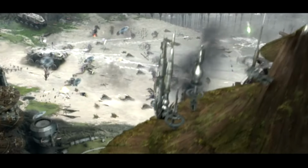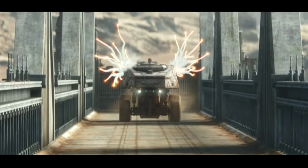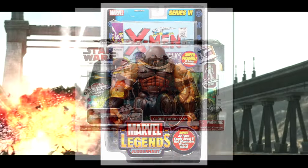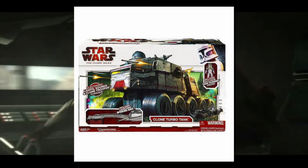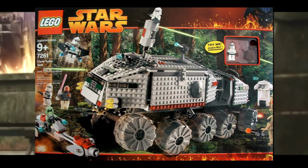You will note that the vehicle is referred to as the Clone Turbo Tank far more often than it is the Juggernaut, which is its proper name. This is allegedly because at the time Revenge of the Sith was released, the company Toy Biz owned the rights to the Juggernaut name as they produced Marvel action figures which included a character named Juggernaut. Hasbro, Lego, and other companies making toys for Star Wars were supposedly not allowed to use that name, as it would conflict with Toy Biz's license and potentially confuse customers.